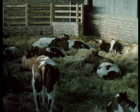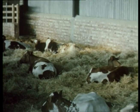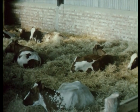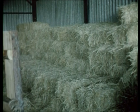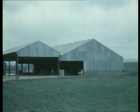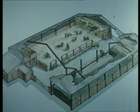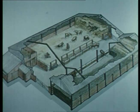Like any other system of management, straw yards must aim at maintaining clean and comfortable cows with minimum labour. The economic use of straw is important, naturally, but perhaps the most important factor, if the benefits of this system over the cowshed are to be achieved, is that the milking parlour, cow yard, and storage of all bulk food and bedding must be planned as one unit.